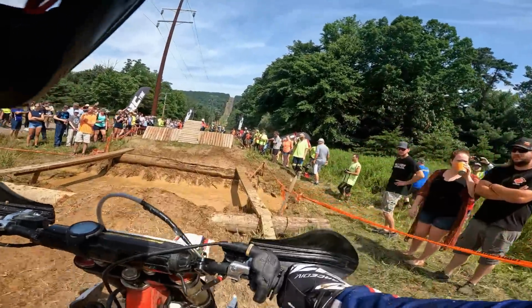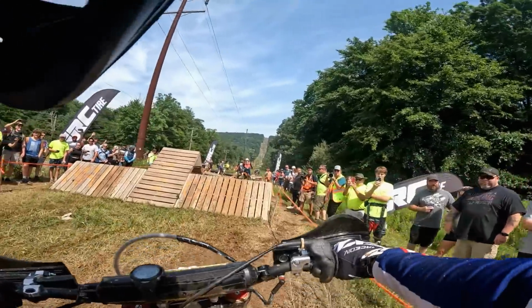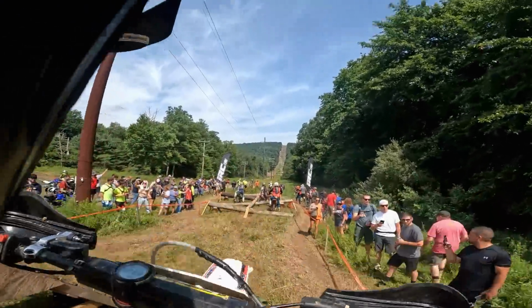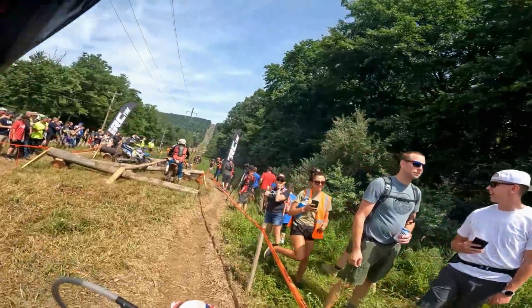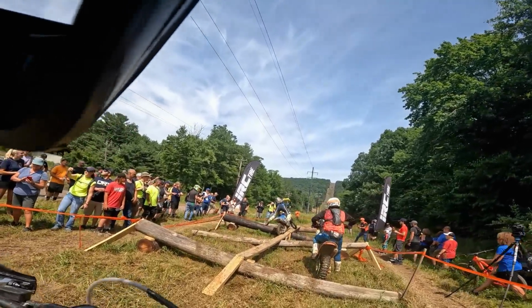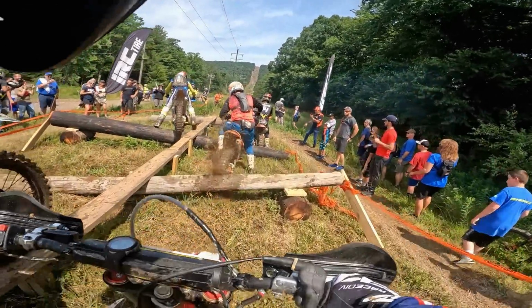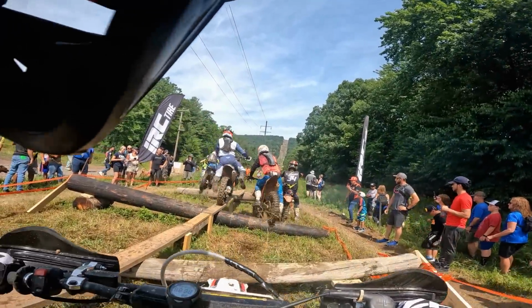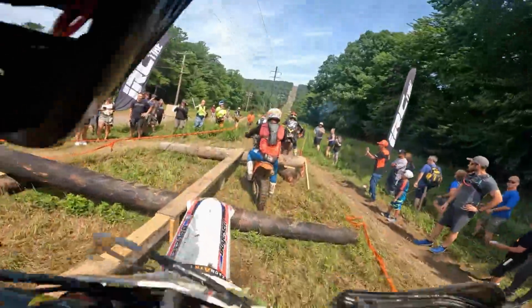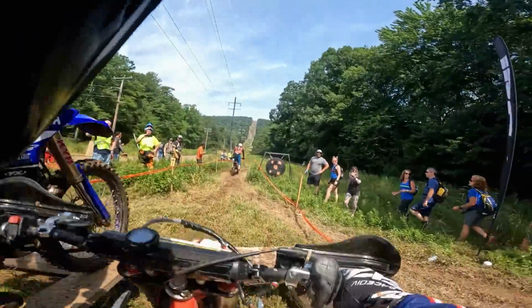For the main event, they opened up this new obstacle up ahead, this triangle. I needed to get further back on that. I almost went over the handlebars there. And so then there are these logs, or the balance beam. Now, oh! Nice. Should have just gone for it.